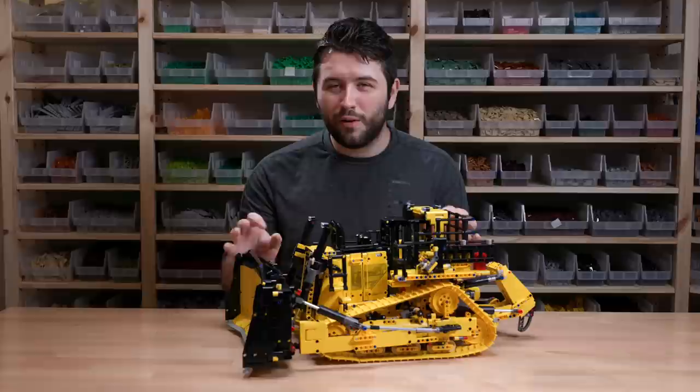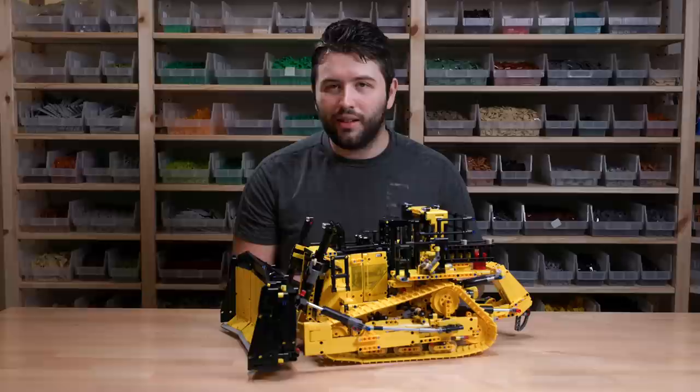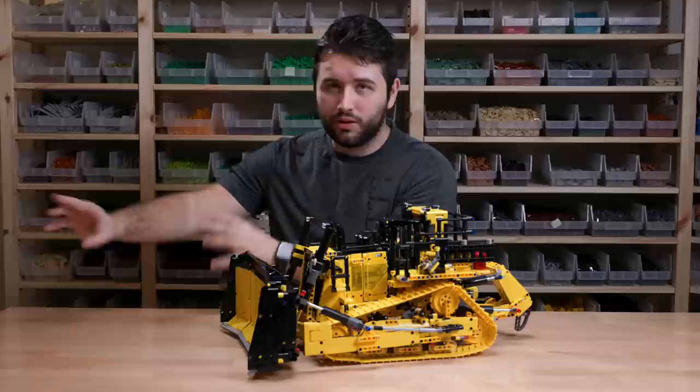This is something that actually came up with me in this review. While I was using the bulldozer, I didn't realize that the beta app that LEGO had sent me was only working on iOS 14. And when I went to update to Apple's new iOS 15, which they do every single year, the app didn't work. It said it needs to be updated by the developer.